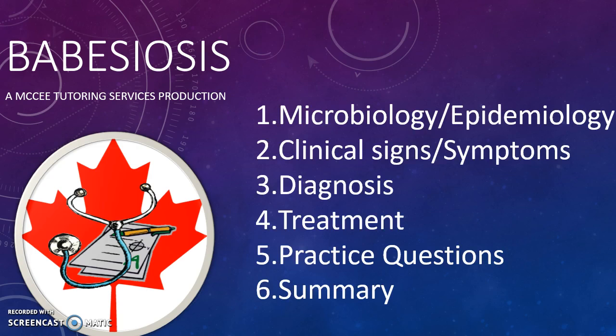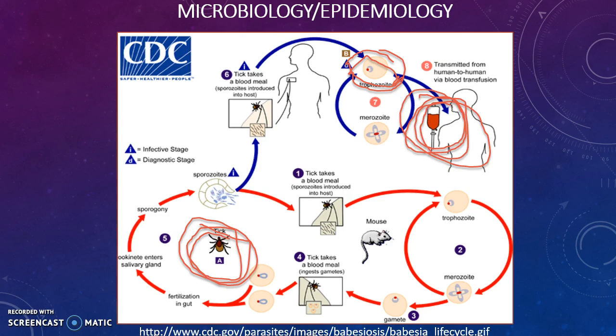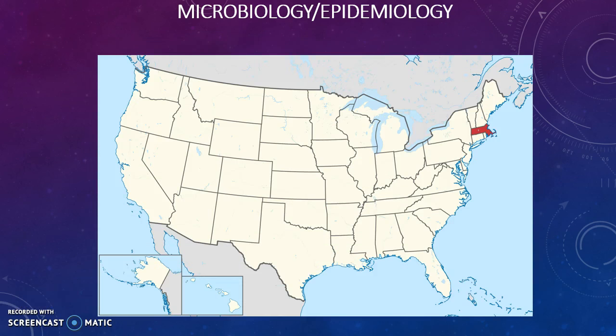This presentation will cover babesiosis. Microbiology, epidemiology. Babesiosis is caused by Babesia microti. Compared to the other tick-borne illnesses, it is a parasite that resides in red blood cells. It is transferred by ticks and blood transfusions with a mouse reservoir. That means that the vector is, you guessed it, I. scapularis. Big surprise, eh? For exams, Massachusetts is a common area for Babesia microti, so if you see that term, think babesiosis.